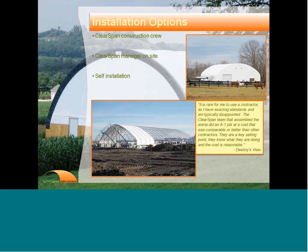I have a lot of customers that have the labor and are willing to put in the time to put the structure up, but they just need a little bit more guidance and they're unsure of a few things. That usually is the most cost-effective way to put the structure up. We would be sending you someone directly from our Iowa facility who would orchestrate the whole process. For much larger buildings, I always recommend to have my ClearSpan crew install the structure. They're super knowledgeable and very quick.